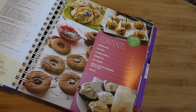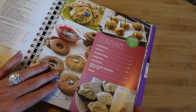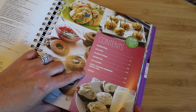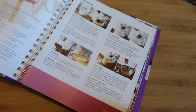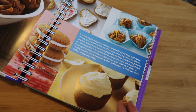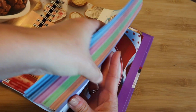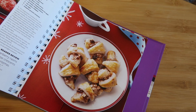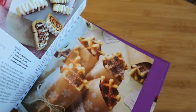Okay, so introduction, cozy bites, celebrate spring, summer fun, fall flavors, bonus, the most wonderful time of the year. So this is pretty much separated by seasons. So let's flip through this one and let's see what pictures we get from here. Ooh, okay, so those are all like the Christmas cookies. Sorry about the glare, guys.